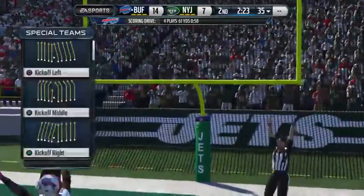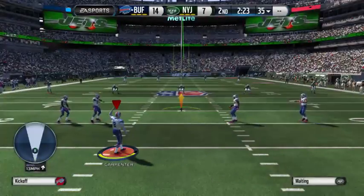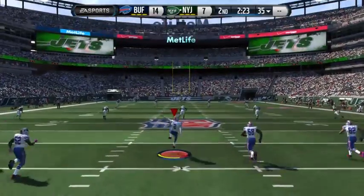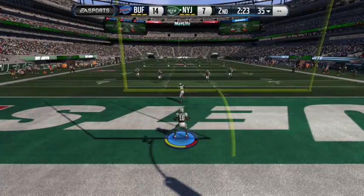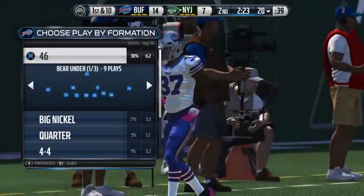Inside of the uprights. Dan Carpenter readying his team for the kickoff. No return. The ball's coming out to the 20.